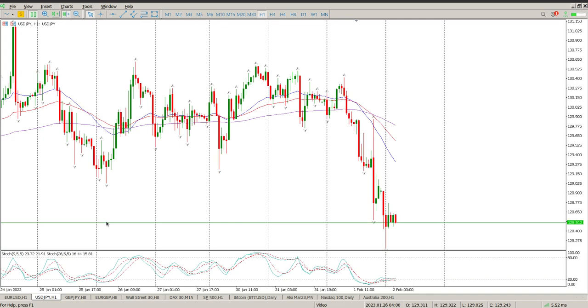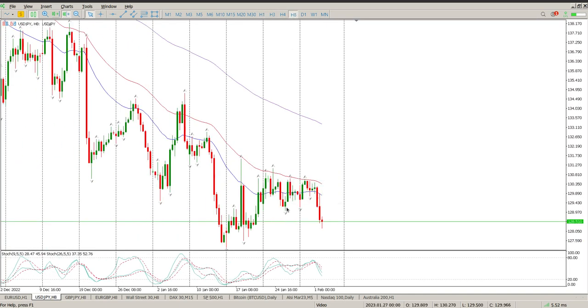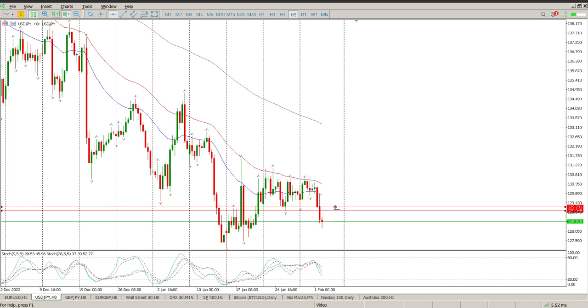Moving on to US dollar Japanese yen. Let's just start off on the 8 hour like we should. We were sideways. Obviously we got the break to the downside, which is pretty important, but this is a little bit more structure for us to look for. It's not on a tear like Euro USD is.